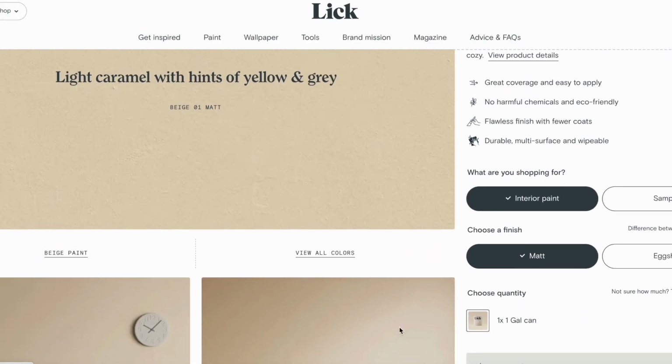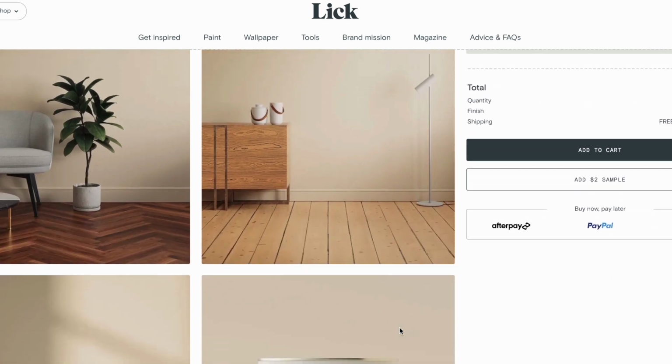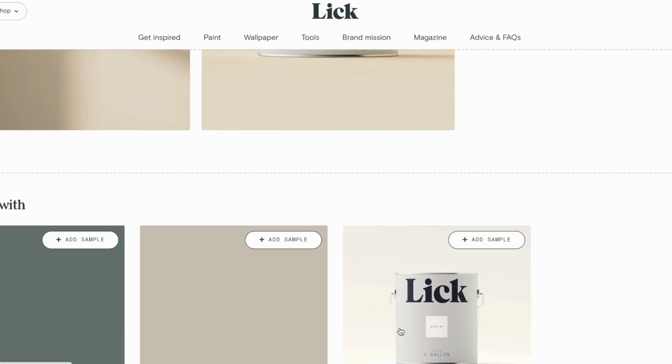According to Lick, this paint is, and I quote, "just the right kind of caramel sweetness thanks to its hint of gray. It's a warming and modern neutral that will make any space feel inviting and cozy." Sounds good to me. Well, now that the hard part is out of the way, it's time to paint.